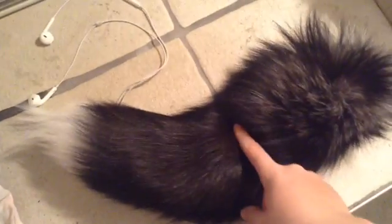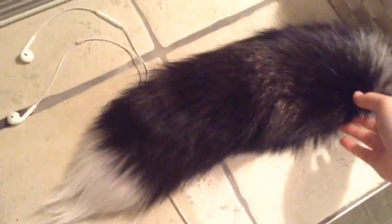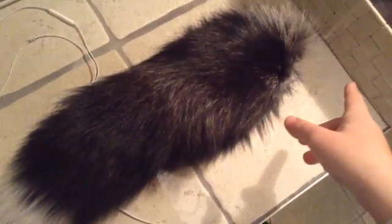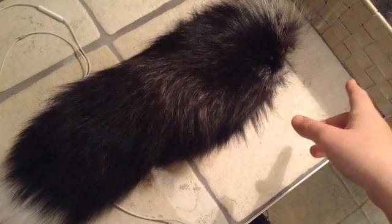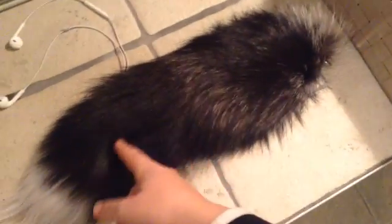This is one of my favorites. One of the 2 favorites of mine. You'll see my other one after this. It is a silver foxtail. I received this from the same seller that I received my red fox with. And hold on. It's the same Etsy shop that I was mentioning before, the eco-friendly one.